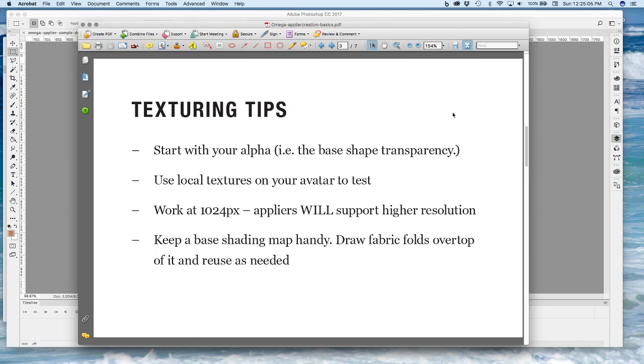We're going to work at 1024 pixels. As I mentioned, appliers will support the higher resolution. There's no reason not to. I would not go higher than that because you don't want people to have to sit there and download your textures forever, but 1024 by 1024 is a good compromise between being high enough resolution to give you nice detail and also load quickly on the server.